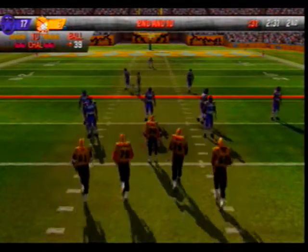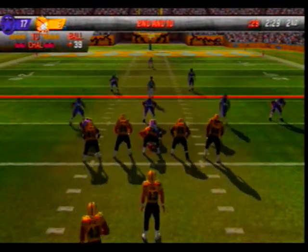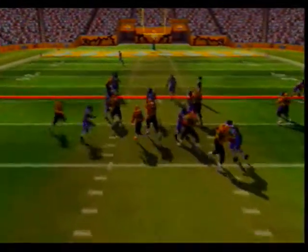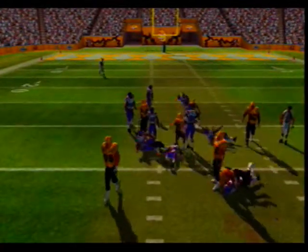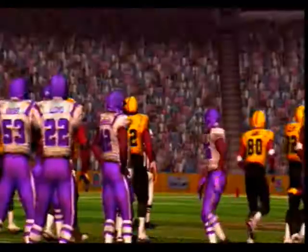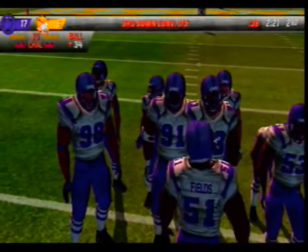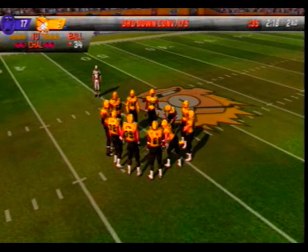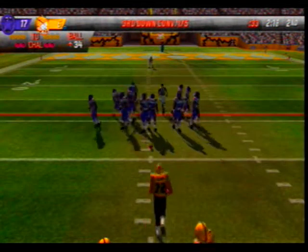Ball on the 39-yard line. The visiting team come out of the nickel pack. Number 36 comes up to make the play at the 34. If they keep getting games like this, it could really open up things for them in the second half. Two-minute warning coming up.